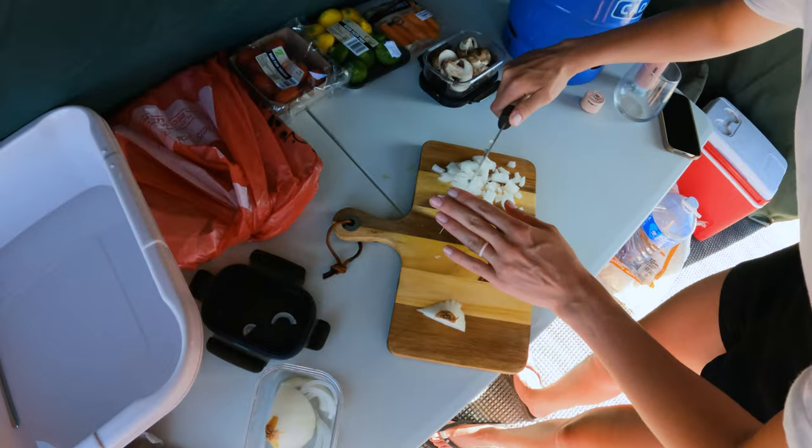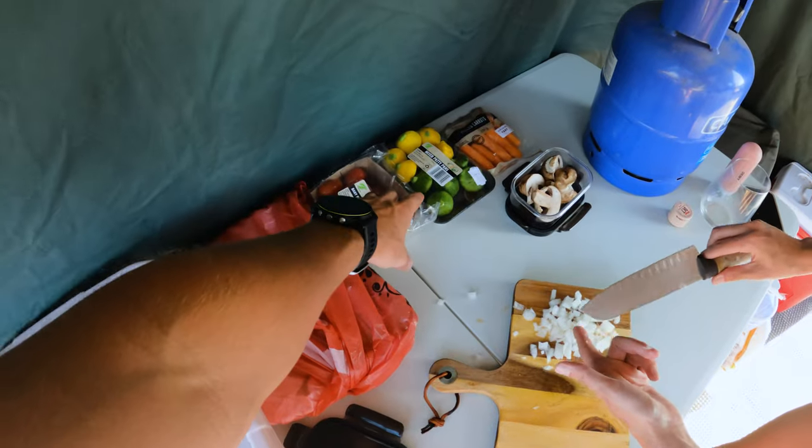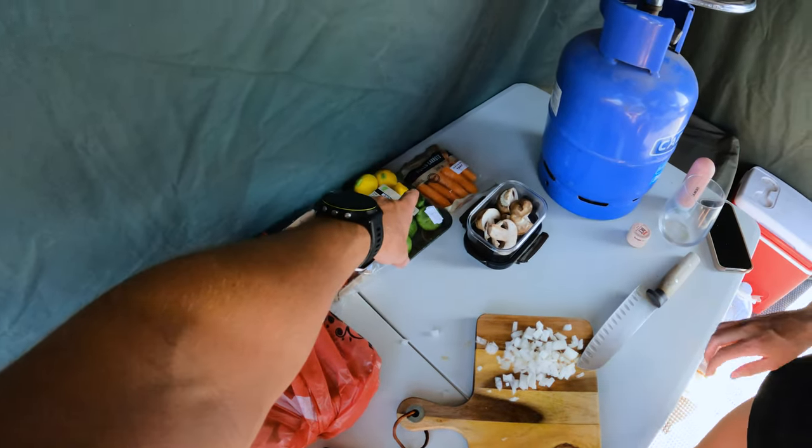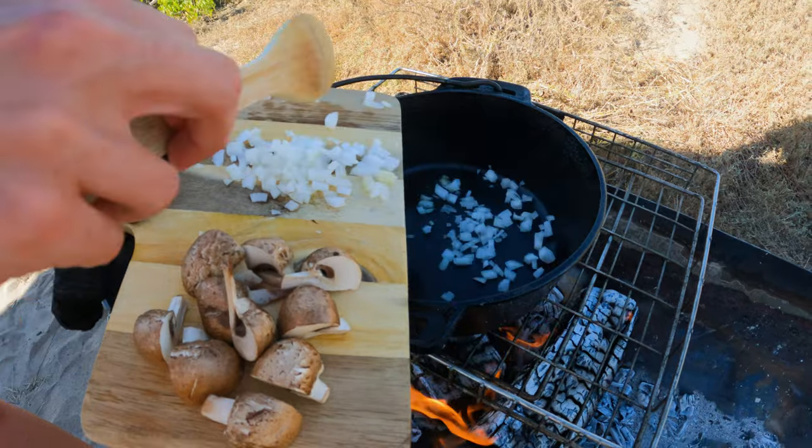Sureine is making us a lovely chicken potjie this evening. Just cutting up the onions, we've got the chicken there, baby tomatoes, mixed patty pans, carrots and some leftover mushrooms. And yeah, we just want something fresh, we need vegetables. So this is our go-to. Nice and healthy and super delicious. Onions as always first.